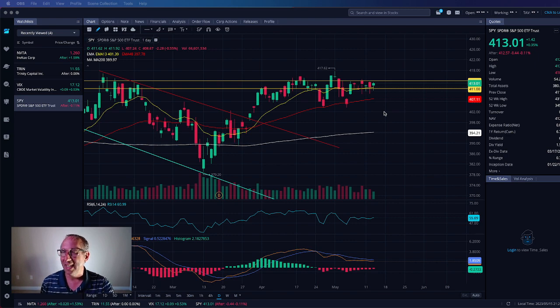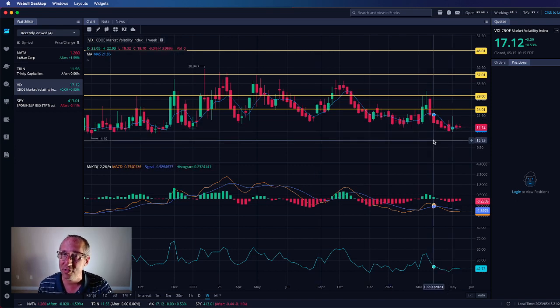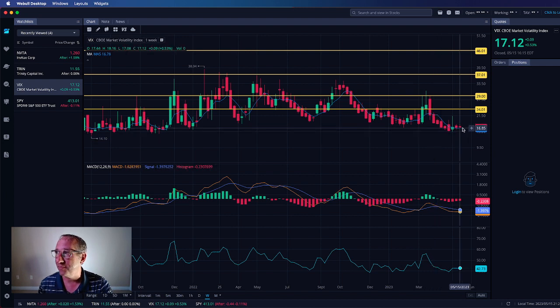All right, so let's get in and talk about a couple of these stocks. You can see the VIX, covering the VIX again. It is not elevated by any means. There's not a lot of fear in the market, even though you would think there would be. I mean, it just doesn't make any sense. Everyone's expecting the market to go down, and it's hard for the stock market to go down when everyone's expecting it to go down. Typically, we see market crashes when people aren't expecting it.